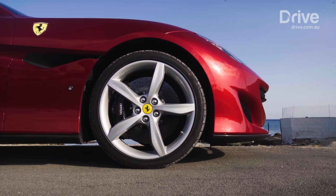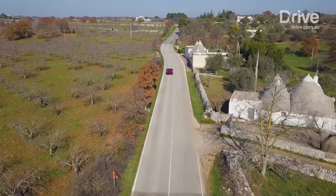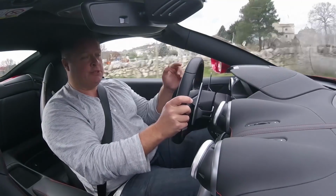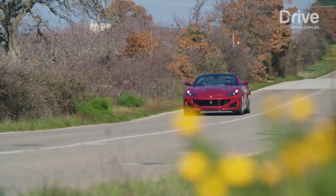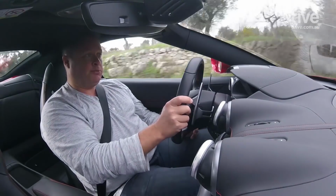The formula hasn't changed. 2+2-seater folding hardtop, V8 engine up front, and rear-wheel drive. And it's red, or at least this one is, but not just any red. Now Ferrari does about 100 of them. This one is an all-new one. It's called Rosso Portofino, so it's pretty fitting.